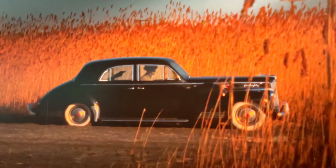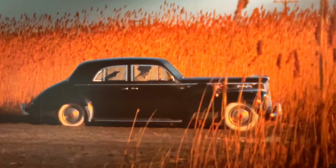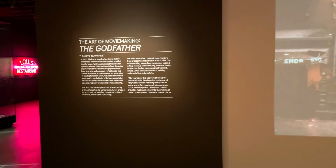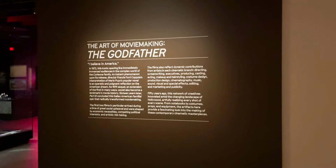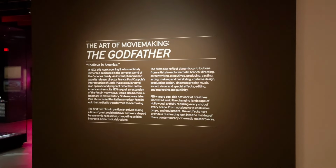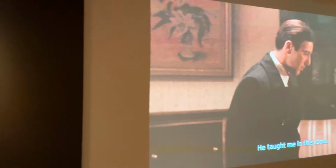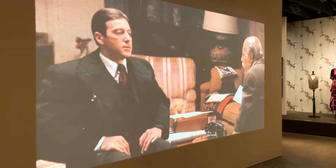Check out this mural that's right here inside of the Godfather Museum. That is awesome. So right there is a little information on how the making of The Godfather happened. And then to the right, they play clips off and on from pretty much all the films.